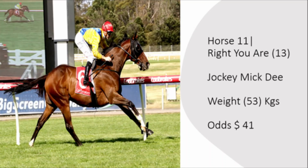Horse number 11 is Right You Are for Mar Users and Mickey D. $34 from barrier number 13. The barrier made this horse's job a lot harder, though. Is he up to weight at this level? Is he up to a good Group 1 level? I'm not sure. Yeah, I'm going to say a no for mine.